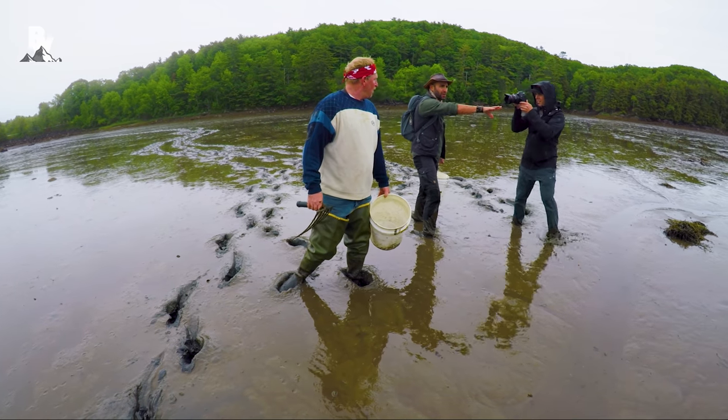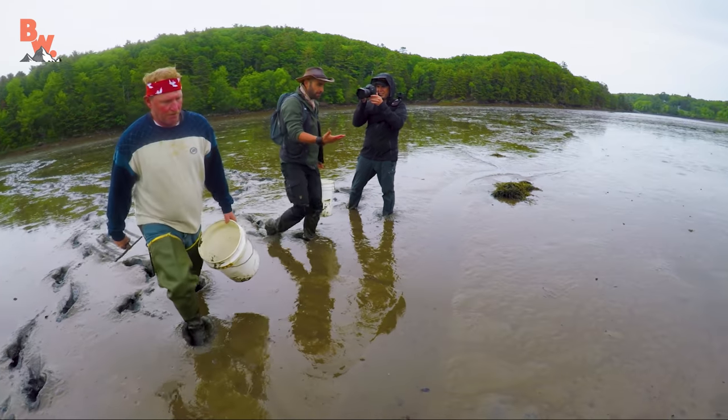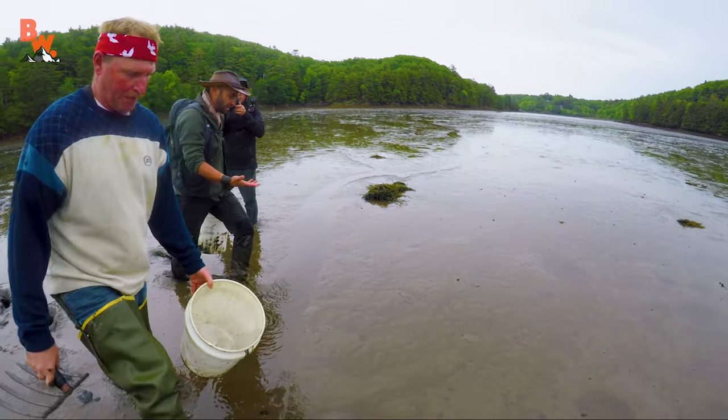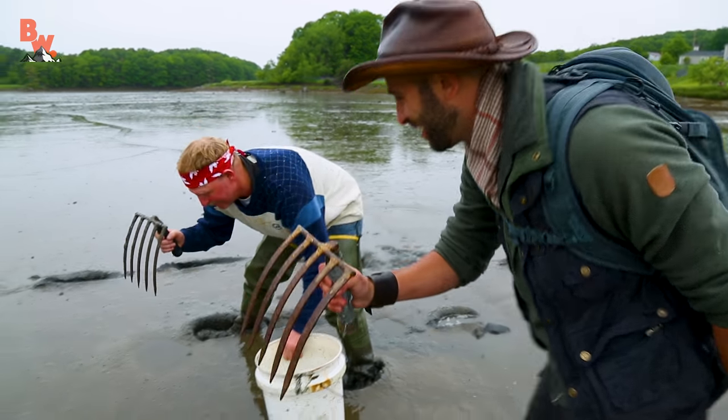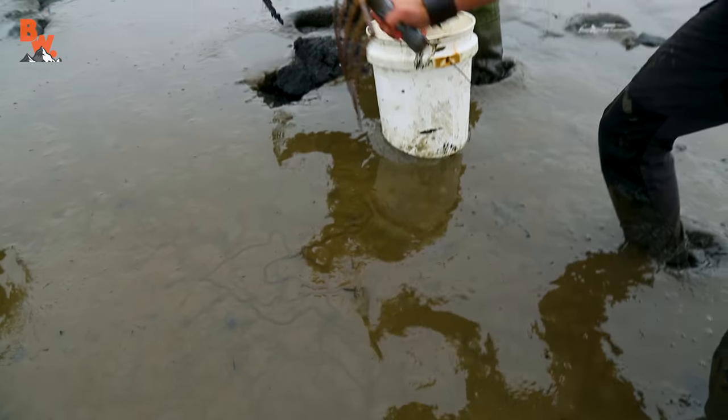Well, I think this little area here looks like a good place to maybe start. Sure. Why don't you show me exactly what the method is for digging? Ready? Yeah. Oh, wow, it just peeled back like that. Oh, there's a little worm. No. There's that stick. No.